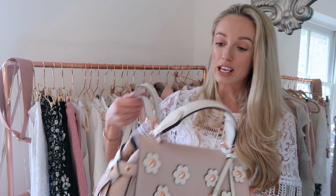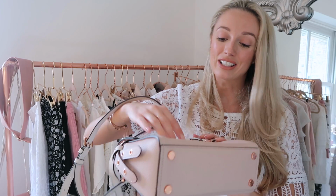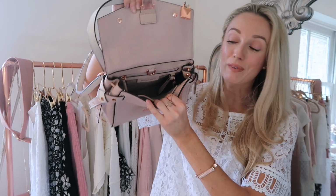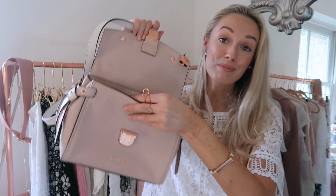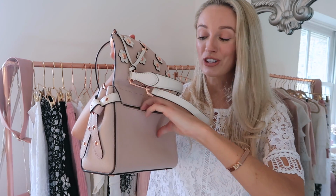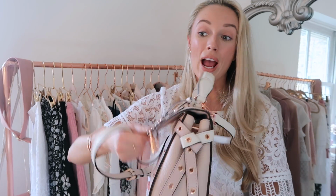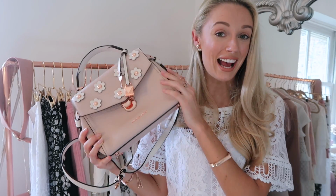It does have a crossbody strap as well, so very wearable, great for shopping days. Also that rose gold buckle, and then inside just a very spacious bag, fits so much into it. Got a zippy pocket, you've got a little clip here too, which is just great if you've got any keys or valuables, and then also a little envelope pocket at the back with a press stud, which is great for any phones or Oyster cards, that kind of thing. So a beautiful new bag to add to my collection.